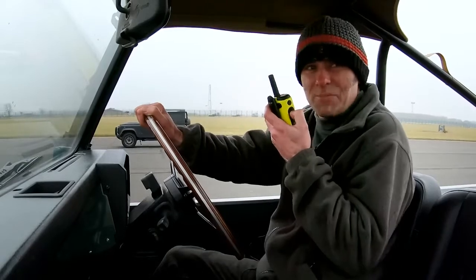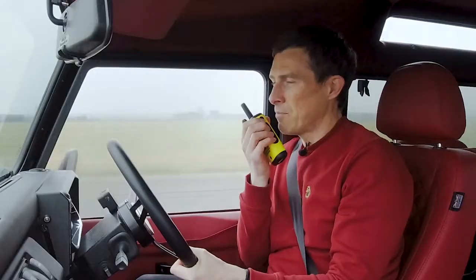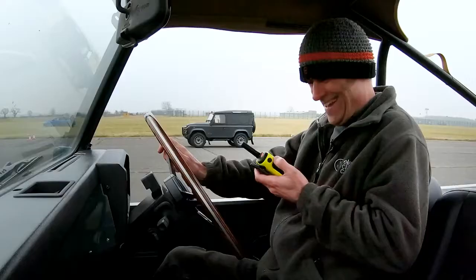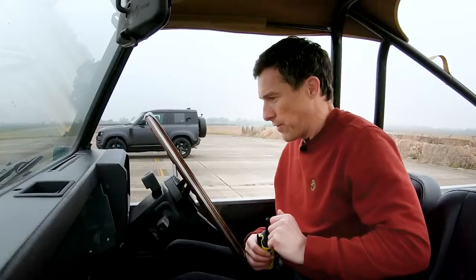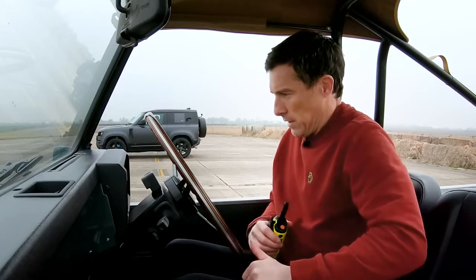Whose idea was it to bring a convertible to a drag race in January? I don't know, probably the same kind of mad person who puts a Tesla motor into an old Defender. I wish I had a jacket on. I'm freezing already. I'm glad we're only racing to the quarter mile.